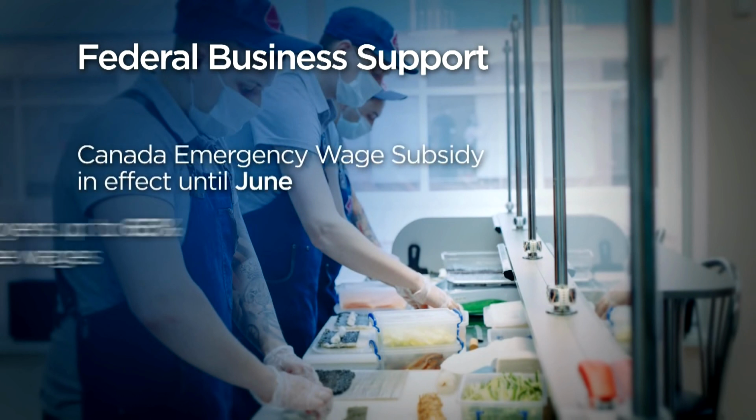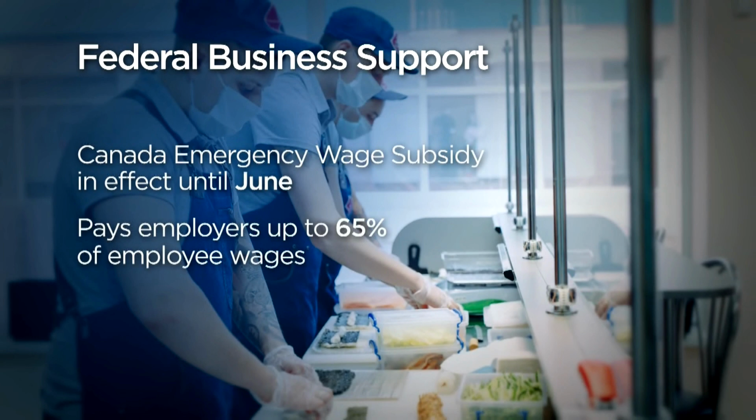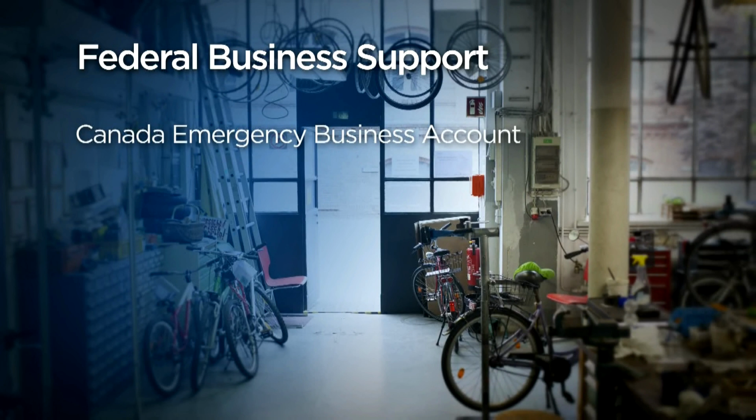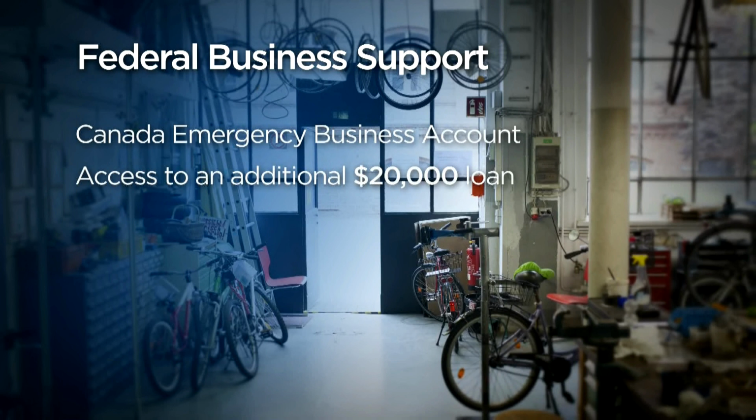This one gives employers up to 65% of the wages that they're paying employees. And the Canada Emergency Business Account is expanded. Businesses can now get an additional interest-free loan of $20,000, and for some, $10,000 of that will be forgiven. For a number of businesses, depending on where you're located in the country, we're in a second wave. Depending on what sector you're in, restrictions may have already been placed or they're starting tomorrow morning.